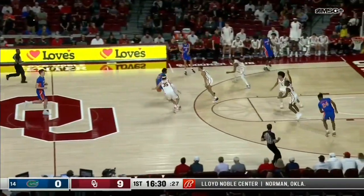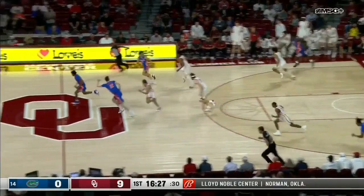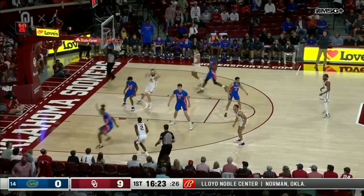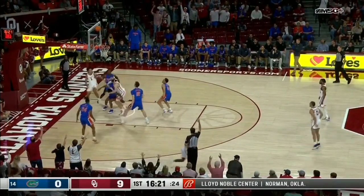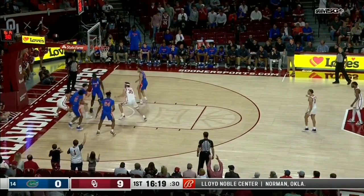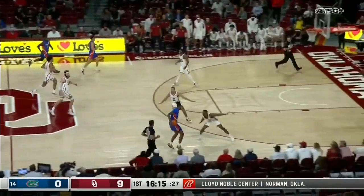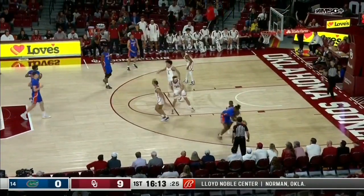And here come the Gators. This is Appleby. His pass stolen by Elijah Harkless. That is five Florida turnovers. Omoja Gibson, after a blow by, missed the three. And Castleton has the rebound. Gators are scoreless, nearly 4 minutes into this one.